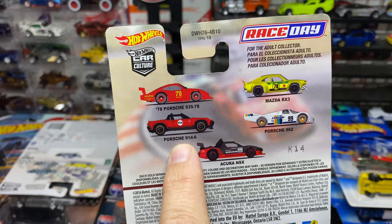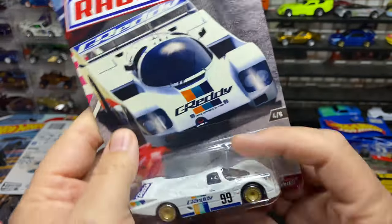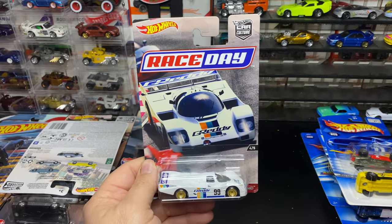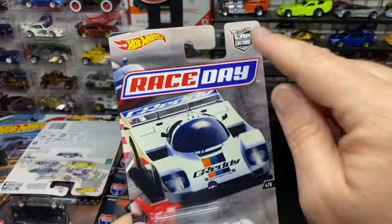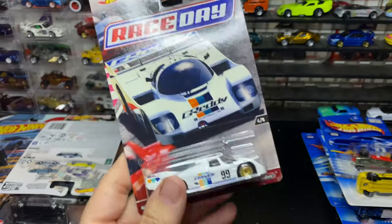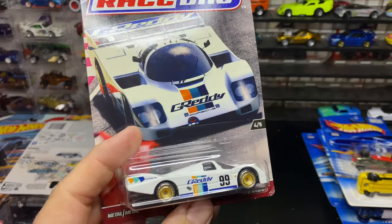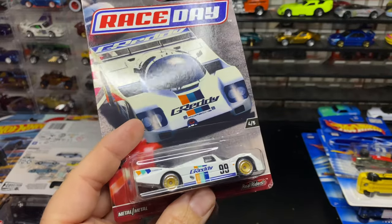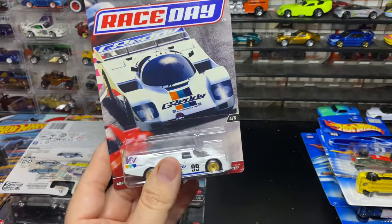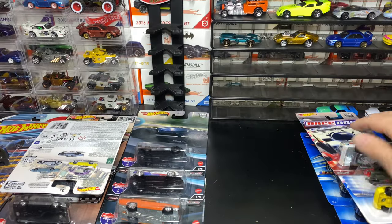So with that one. Man, I gotta find those two cars. But found this one, grabbed it. I don't know if I'm gonna pull this one out of the case. You know, it's Car Culture. 2016, so 2017 Car Culture. I don't know if I'm gonna actually pull this one out of the blister. I might let this sit in the blister for a minute. Or, you know, I might get impatient and pull it out and put it in the case, because that's kind of what I do.